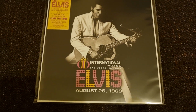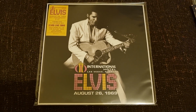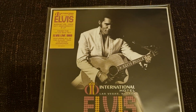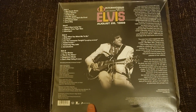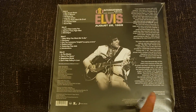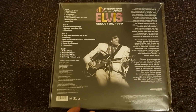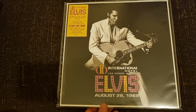The next we have is Elvis, August 26th, 1969, International Hotel, Las Vegas, Nevada. This is a recent release. It's on a gatefold. And just such a great image of Elvis there from 1969. And on the back, another great image of Elvis. It's again track listing down the left, text there about the concert itself, and it's on the RCA Legacy label. So there we have Elvis at the International Hotel, Las Vegas, Nevada.